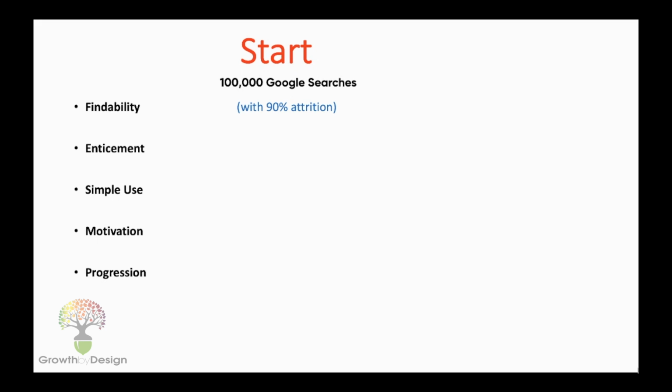If we have a poor website, it doesn't rank well, it isn't optimized very well for the search engines, and it doesn't have the correct keywords included, it won't be very findable. And perhaps in that case, only 10% would progress, with 90% being lost on the journey. What that would mean would be 10,000 people out of 100,000 would actually see the listing in the search engine result pages.